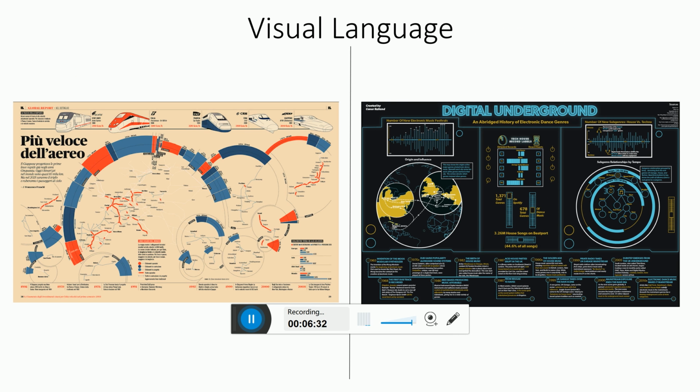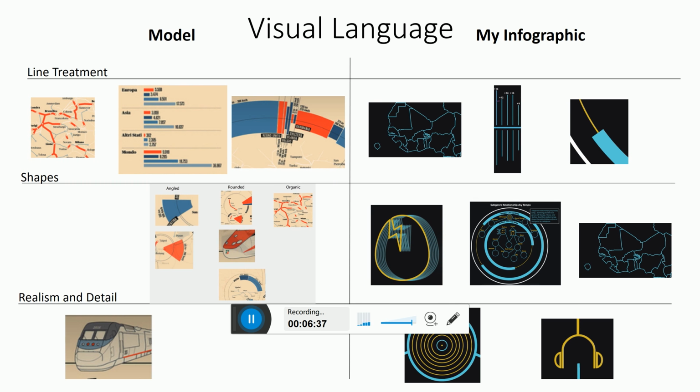Here you can see my visual language model. My visual language model consisted of a lot of circular shapes with thin line treatment and mostly outlines with minimal fills and solid textures. I thought this would fit perfectly with the shape of the DJ decks, as you can see. I used the large circular shapes to enclose important information like they did in the visual language model.